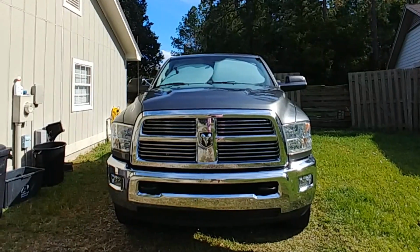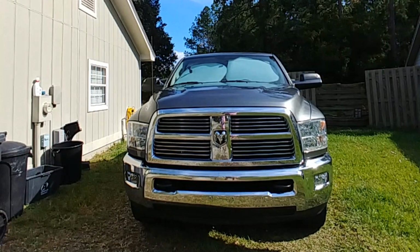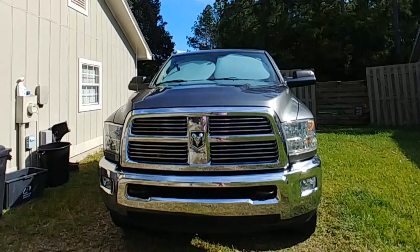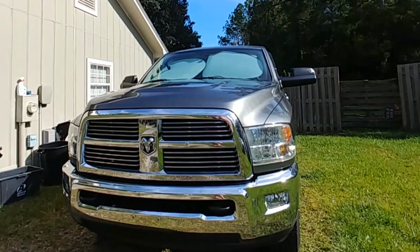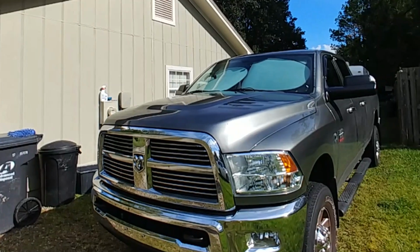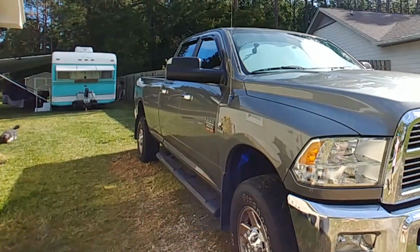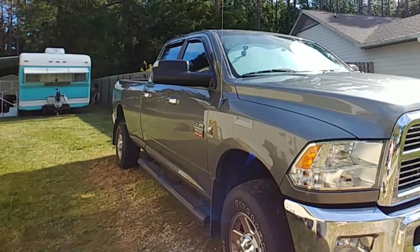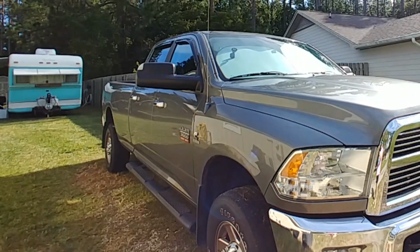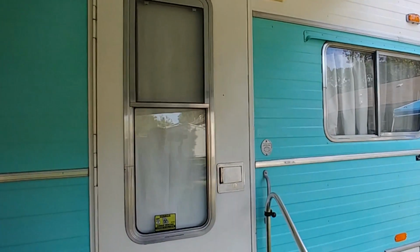We pull the Phoenix with this big 3500 Dodge Ram. We love this truck. It's a 2012. She's very nice, and she pulls the Phoenix just fine. Now let's go in and check out the inside.